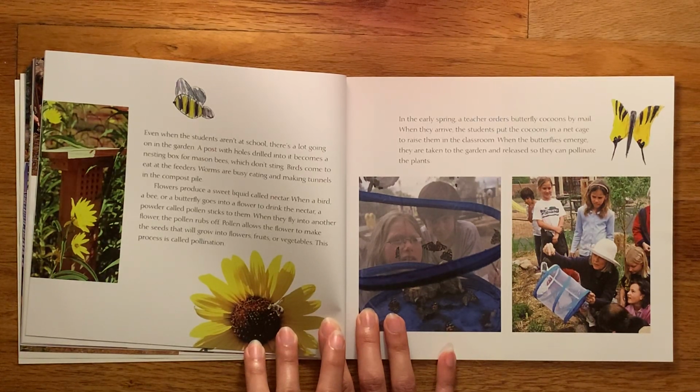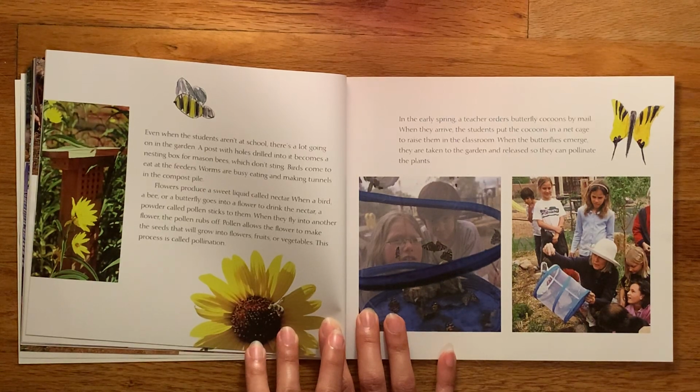Flowers produce a sweet liquid called nectar. When a bird, a bee, or a butterfly goes into a flower to drink the nectar, a powder called pollen sticks to them. When they fly into another flower, the pollen rubs off. Pollen allows the flower to make the seeds that will grow into flowers, fruits, or vegetables. This process is called pollination.